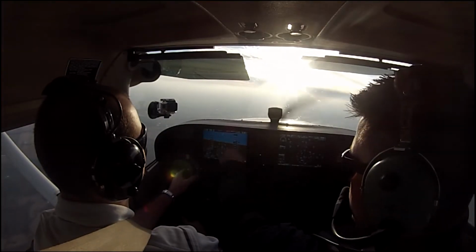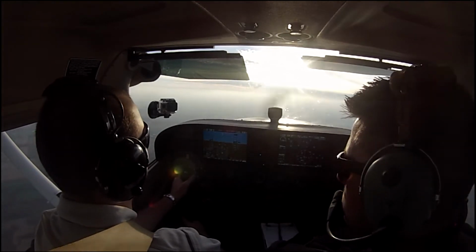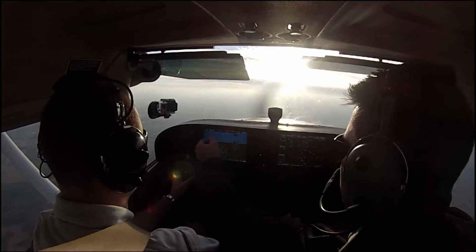And now we have a headwind of 17 knots, basically. Okay. Which means that'll be a tailwind on the way back. All right, cool. Outside air temperature right now is 0 degrees.